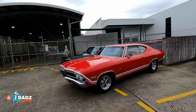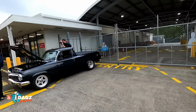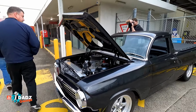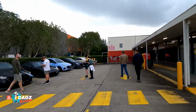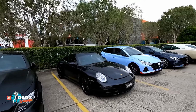Wow, look at the Malibu. How cool is that? Yes, please. Oh, stop it. That is awesome. A whole lot of awesome just there. Oh, one of my favourite cars up here. Let's go and check this out.